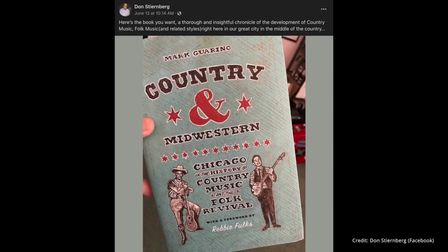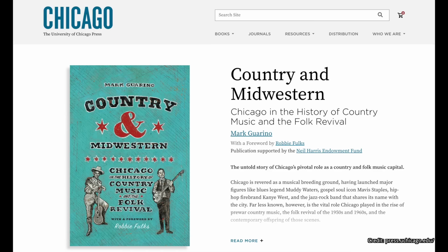A thorough and insightful chronicle of the development of country music, folk music, and related styles right here in our great city in the middle of the country. What's the book he's referring to? It's named Country and Midwestern: Chicago in the History of Country Music and the Folk Revival by Mark Guarino. I hope I said that correctly.